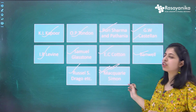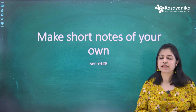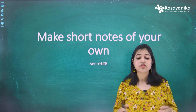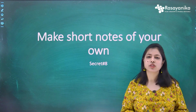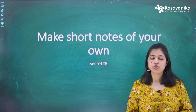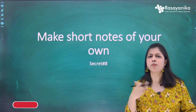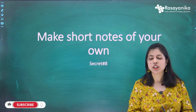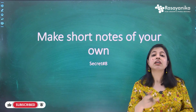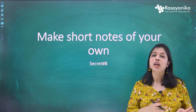Okay, so this is our 7th secret. Yeah, this is our 8th secret. Our 8th secret is to make short notes of your own. It is very, very important to make your own short notes. Students often think that they go through so many books, collect so much information, attend so many lectures, and follow videos, but it is very difficult for you to remember all the information you have collected for a longer time.